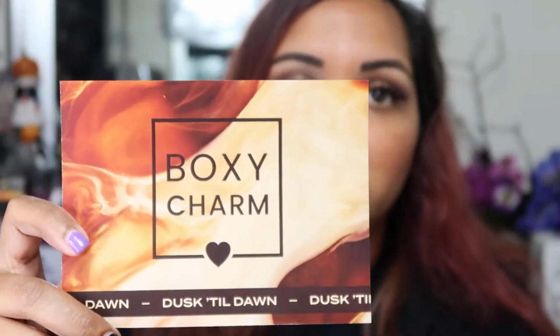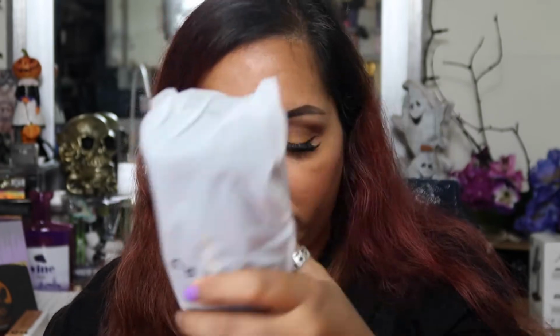Okay, so this box is cool because it's called Dusk Till Dawn. I like the postcard it came with, and all the items are on the back. So let's dive right in. I'm going to take them all out of the box. 1, 2, 3, 4, and 5. No idea what any of these are.